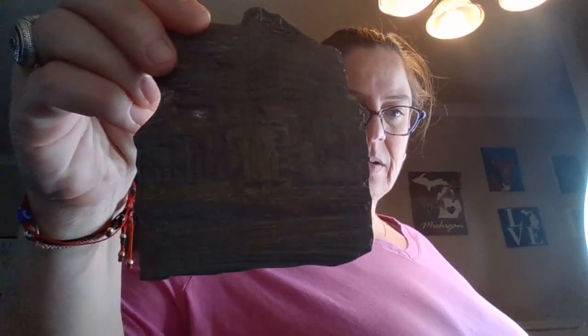These are, oh, come on. Show up. I don't know if you can see that. Probably not. These are like what you put on stamps or blocks to stamp.